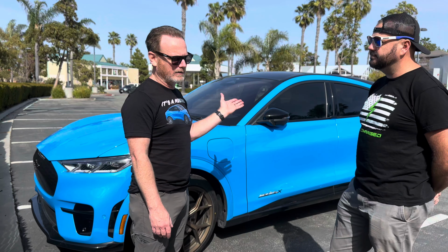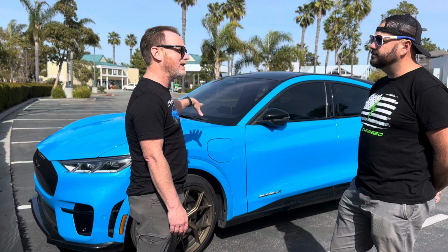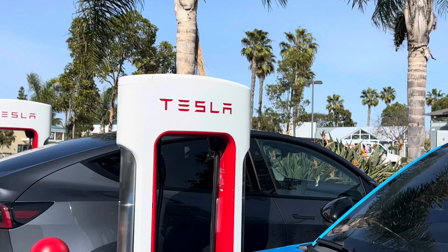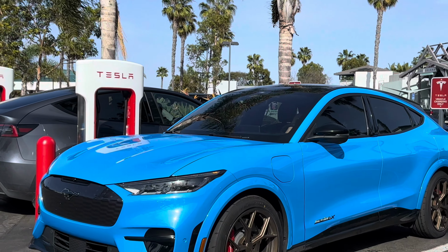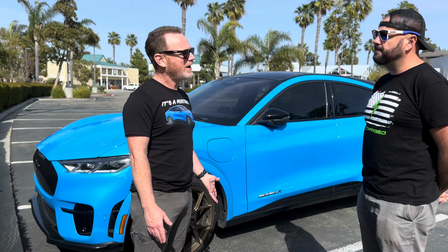Like I said, after they go through the rollout early stages, then they'll update it so that in the nav you just click whether or not you have an adapter. And if you have the adapter, it's going to add Superchargers in. So some spots it might put you at EA, some it might put you at a Supercharger, depending on which one is closest to the freeway and open and available. So it should handle all that pretty well.